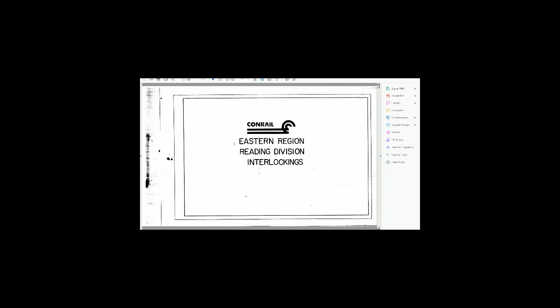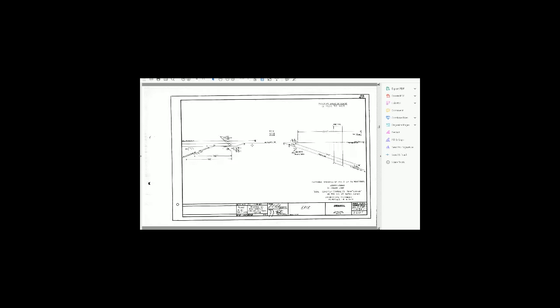Yay! Reading Division. So originally this is part of Conrail's Reading Division, which basically means anything ex-Reading. This would have been Newtown Junction. This is fortunately laid out in alphabetical order. Roll down to Newtown Junction.